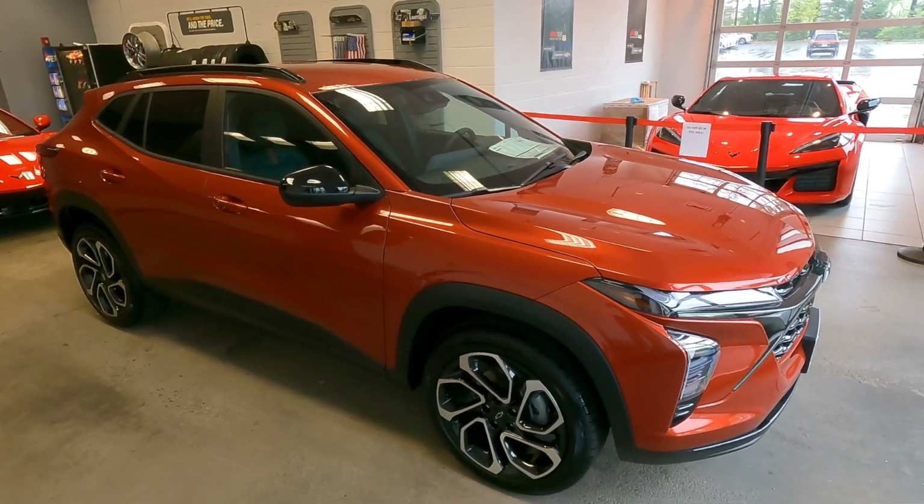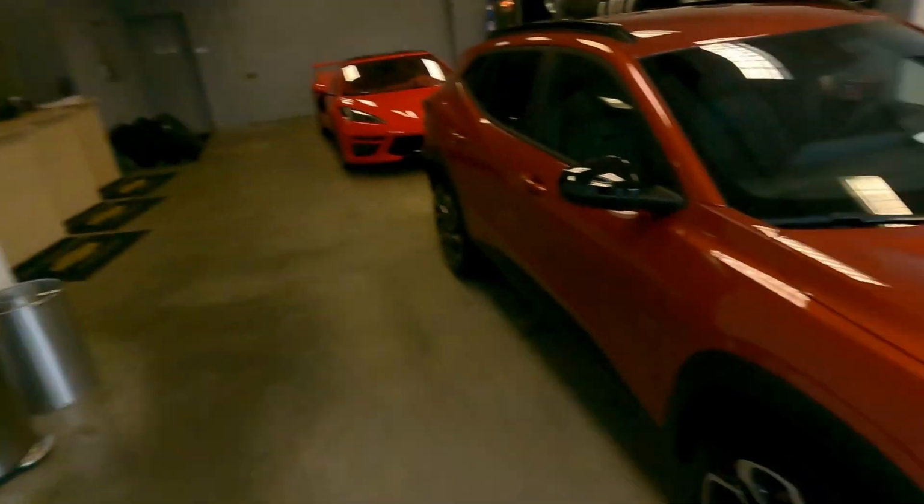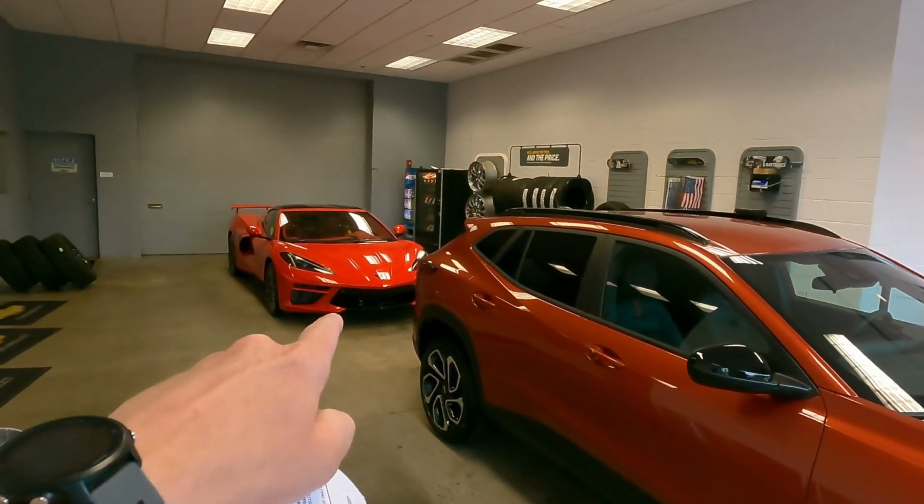This is Cayenne Orange 2RS model, and like every Trax so far that showed up, and this is the 6th one that we got, as soon as it arrived, literally within an hour, it was sold. So this came in last night, someone saw it, put a deposit on it, they're taking delivery of it this morning. Now, the vehicle that we really want to talk about today is this Corvette.